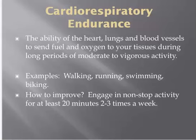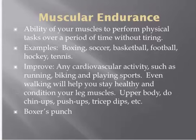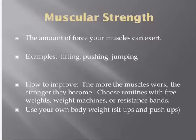So that's cardiorespiratory endurance. And then we have muscular endurance. Sorry, muscular strength is next. The amount of force your muscles can exert. The examples do a good job at giving more information on this one. So lifting, pushing, and jumping. I like to think of, for muscular strength, 1 rep max, so like 1 repetition bench press or squat or whatever. That's kind of to determine your level of strength.